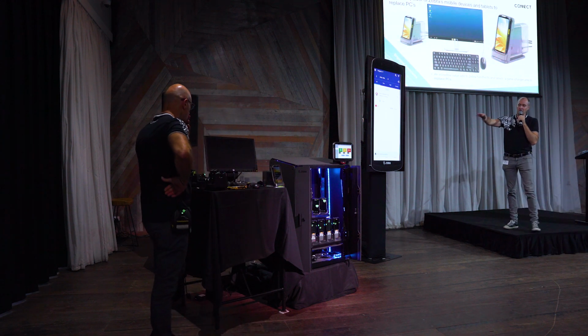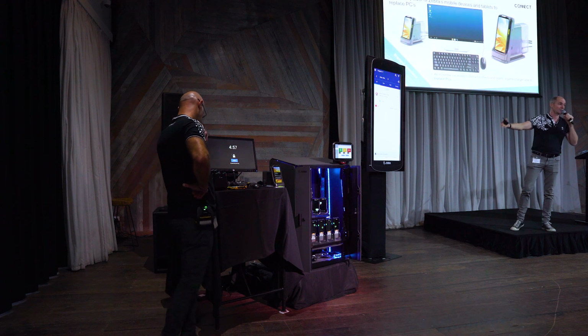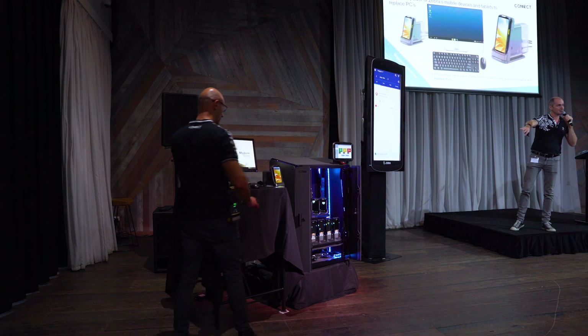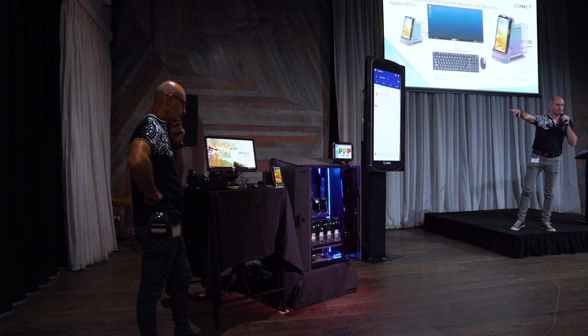Now, one thing to note is the device in the cradle and the screen are completely independent. So you've basically got two in one now. You've got a full workstation computer and you've got an Android device as well. So you can be listening to a PTT call on the device while you're using the main screen.